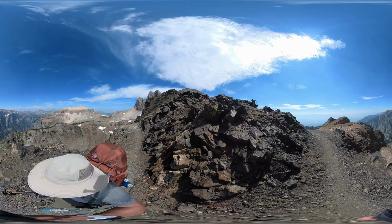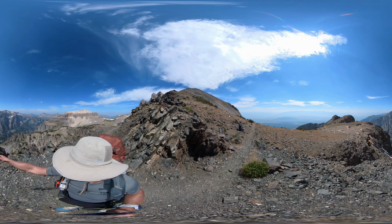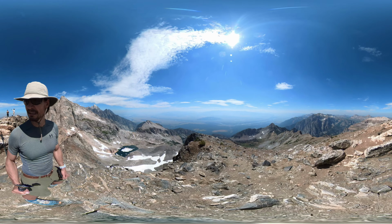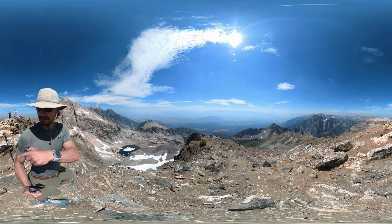There's, oh gosh, Moose Junction down in Grand Teton, Snake River, and the Jackson Airport. And the town of Jackson is going to be over there. It's kind of in the haze. So, awesome. Awesome place. Very cool. This is the top. At the top of Static Peak. Came up from the trail down there. We're at the Divide Pass.